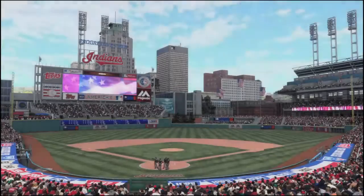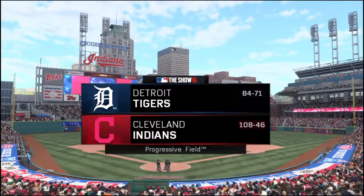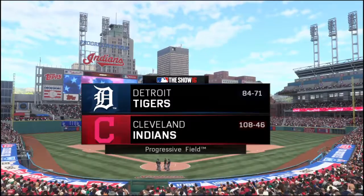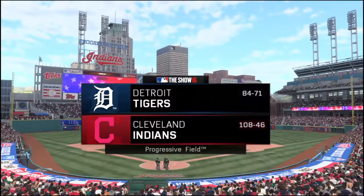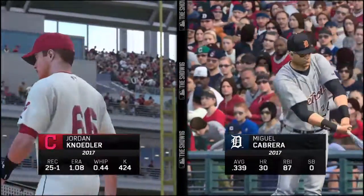We're set for Sunday afternoon baseball from Progressive Field in downtown Cleveland. Today it's the rubber match of this 3-game series between the Detroit Tigers and the Cleveland Indians. Which of these two will prevail? Next on the show.